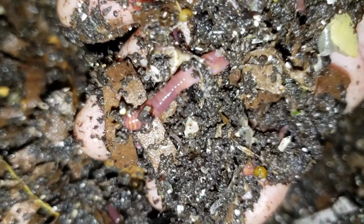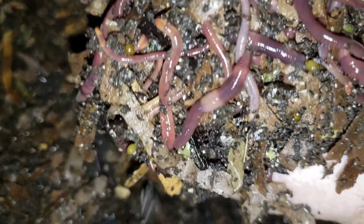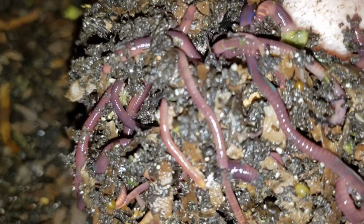It's so wet. You can see underneath. Oh, worm, are you going to cooperate? Never mind. I was going to point something out, but the worm decided that it did not want to be part of the teaching lesson. No matter how I pick them up, look at how their bands, they always have big bands. No matter how I turn this, there's just cocoons everywhere.